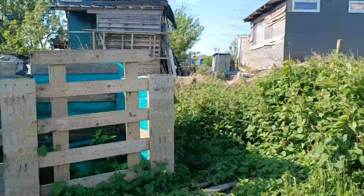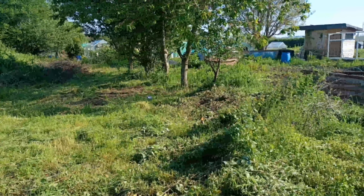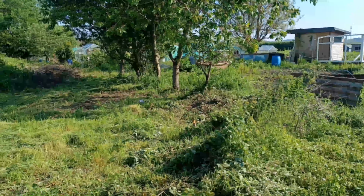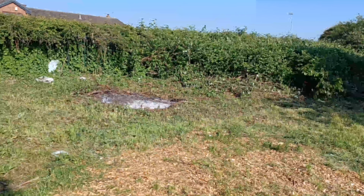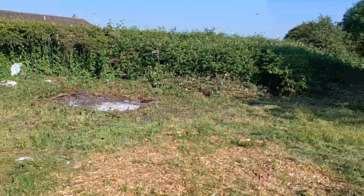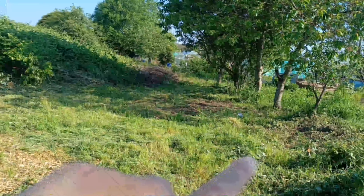Right, let's get back onto my plot. Well, no, let's go and look at the other. So, as you can see, this was what was overgrown yesterday. I hammered it all down, what me and Rob did with the old petrol strimmers, or brush cutters. Look at the birds. And I had quite a big bonfire last night because the previous time when we did it, we had a load of brambles and things drying in a huge pile just there.